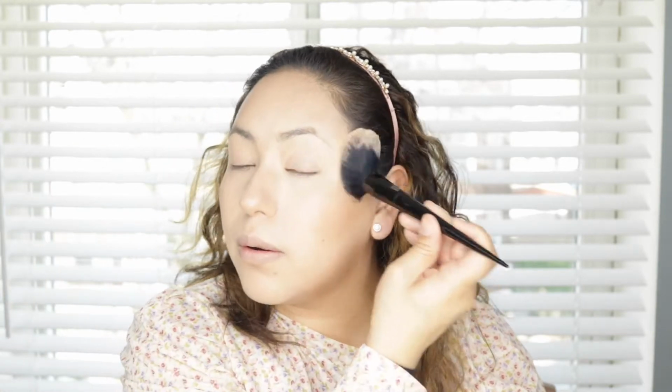What I like to do is take a little bit on the brush, tap the excess, and use this to kind of set the cream bronzer. You definitely don't have to do this. That's just what I like to do. But these bronzers are really, really good. You literally just need the slightest amount, and you apply it and it will look so nice and pretty.